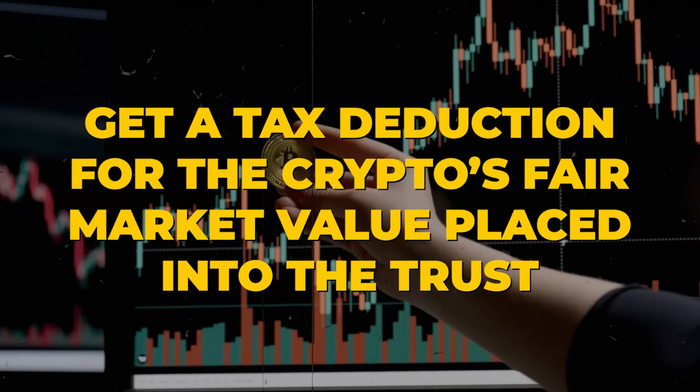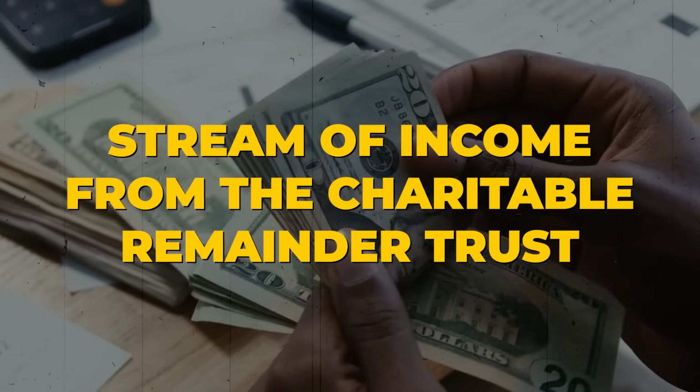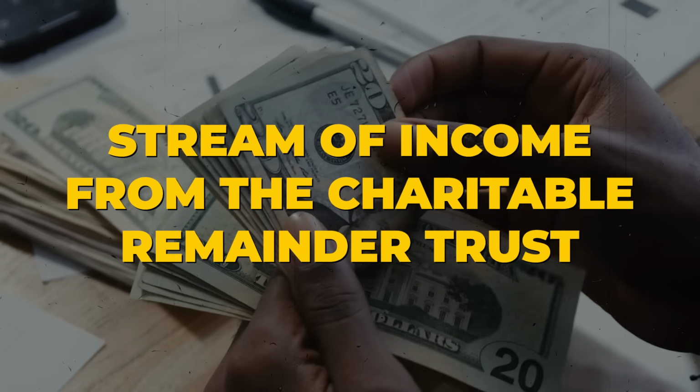Now, the benefits for you are you get a tax deduction of the fair market value of the crypto that you put into the trust. So if it's $1 million worth of Bitcoin right now, whatever the market price is, when you put it into the trust, you get a $1 million charitable deduction on your 1040. Now, the second thing you get out of this is a stream of income from the charitable remainder trust to you over your lifetime, up to 20 years. And that's a nice way where you get income off of this asset, but I still got the tax deduction for it on the front end.